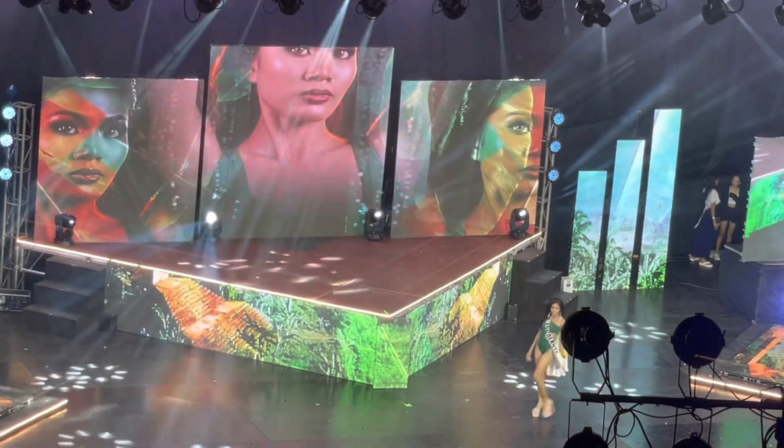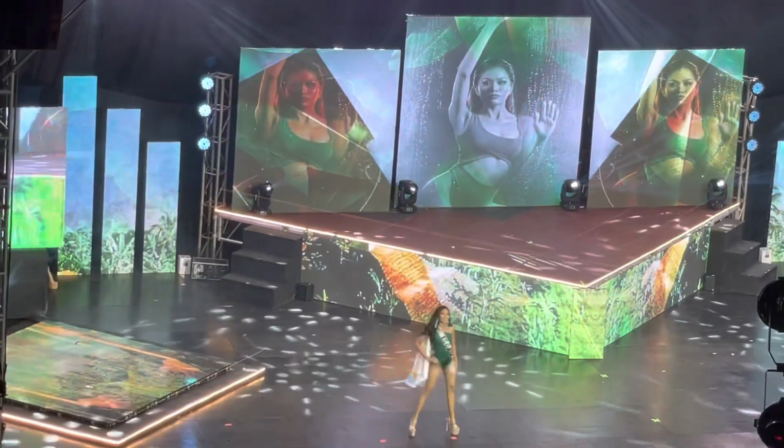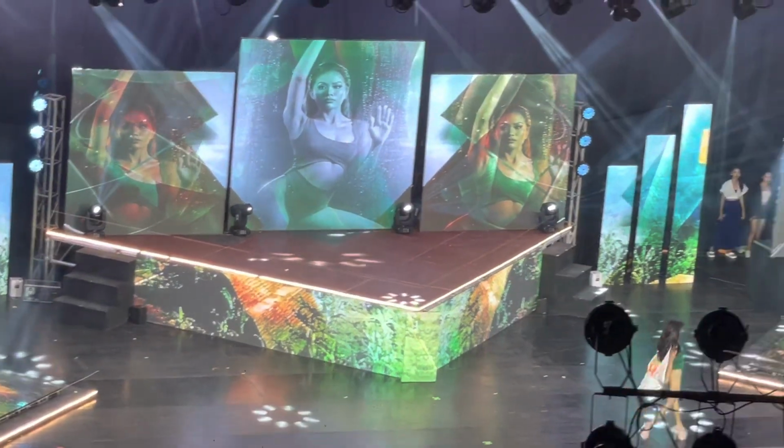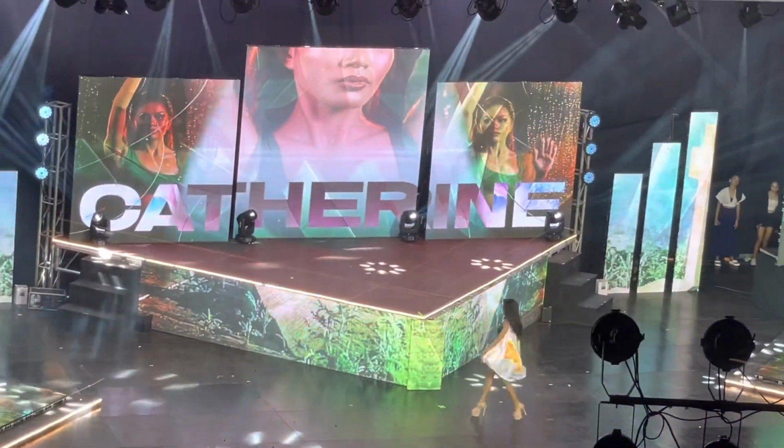In the evening, the cross on the mat is illuminated and serves as a guiding light for fishermen. That's the eyes of Escalante, Catherine.